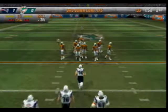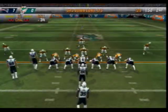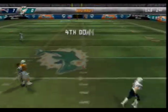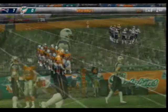Third and one. Ball on the 34-yard line. The Dolphins line up in a 4-3. Sends this pass out of play. I'll tell you, the defense made a great stand right there.